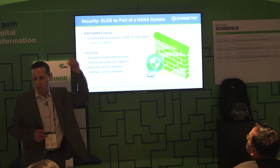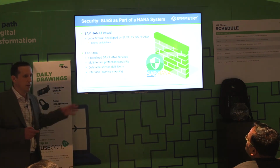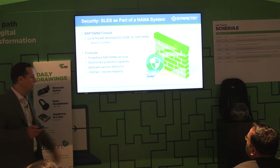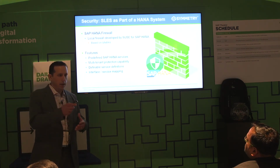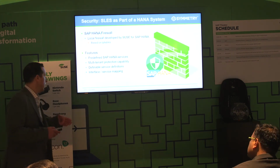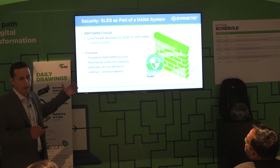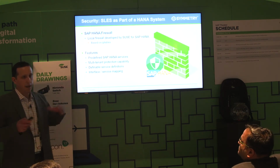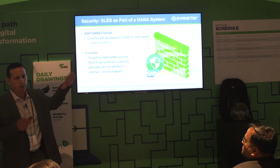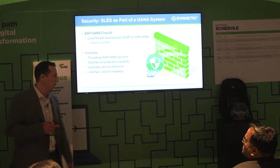The SAP HANA firewall, I think, is a really cool innovation as well. We don't tend to use this a lot, but for some customers, this is a great firewall solution. It's essentially a HANA-aware firewall. It is pre-configured with all of the standard HANA communication and service ports. You can define your own HANA services, and it has multi-tenant protection capability. Again, this is an OS-based firewall based on IP tables, which you may be familiar with. IP tables has been the de facto firewall in Linux for quite a while.